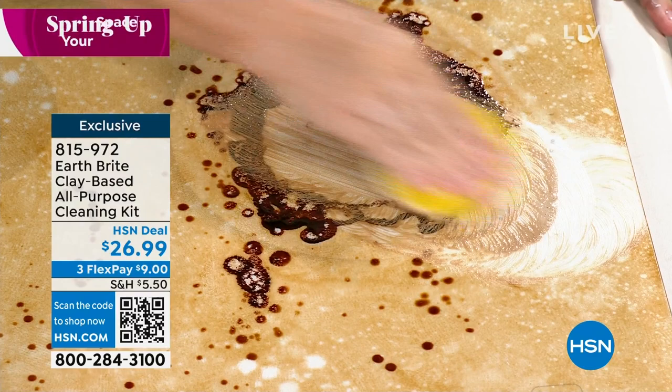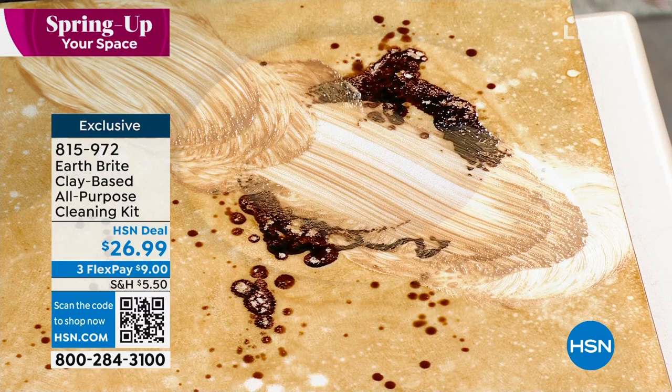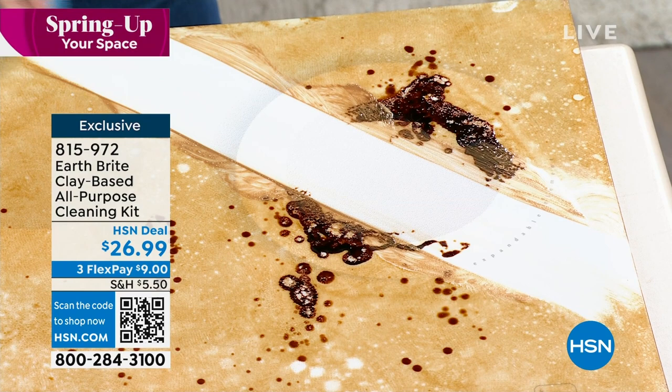You've got to try it, because once you try it, you will never buy another stainless steel cleaner, oven cleaner, shower cleaner, ceramic cooktop cleaner, silver cleaner, glass top stove cleaner. You don't need any of it. It is one cleaner. It does everything, but it does it better.